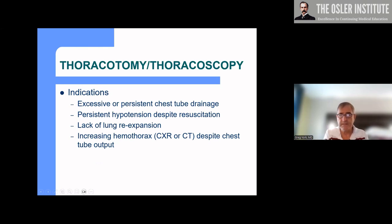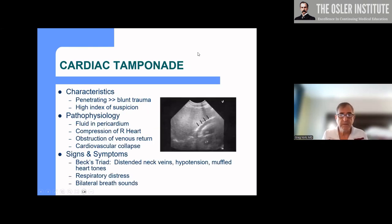Next is specifically talking about thoracotomies themselves. The indications for a thoracotomy are numerous: persistent chest tube drainage, patients who have continued hypotension although resuscitated, who have chest trauma, can't get the lung to re-expand, et cetera. There are certain reasons, not just ED thoracotomies, to go off and do a thoracotomy.